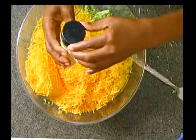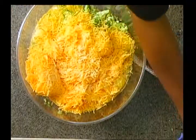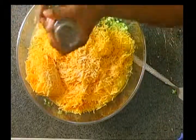Okay, I'm also going to add some onion powder, some garlic powder, and some nice ground pepper.